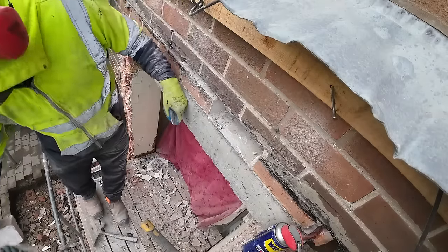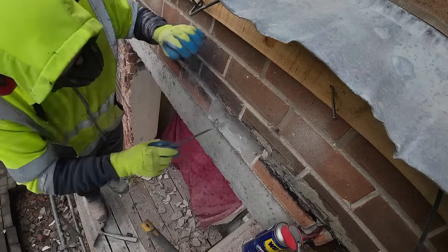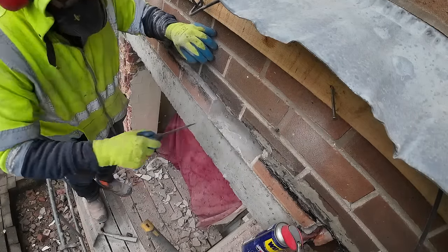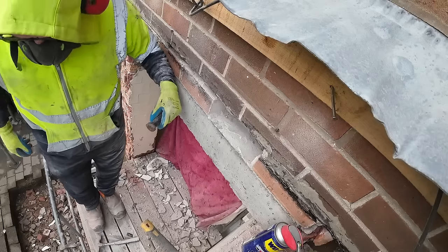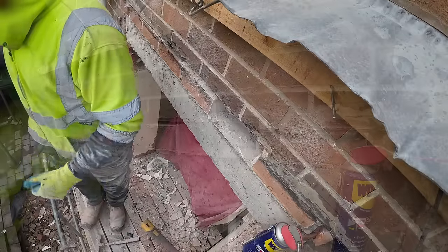There's patching brick for the side. Right, the big bruiser, please.